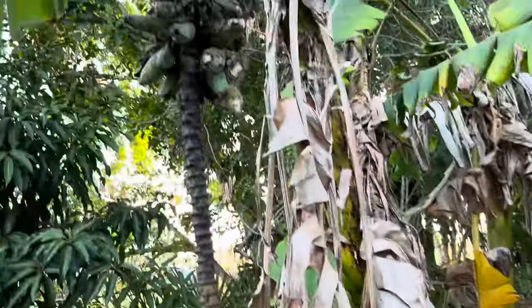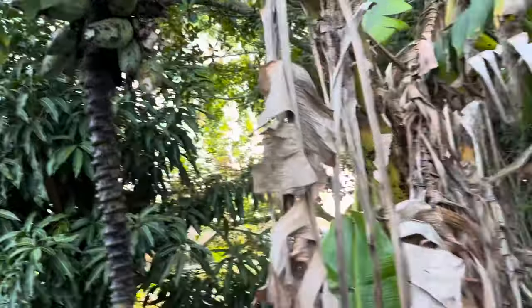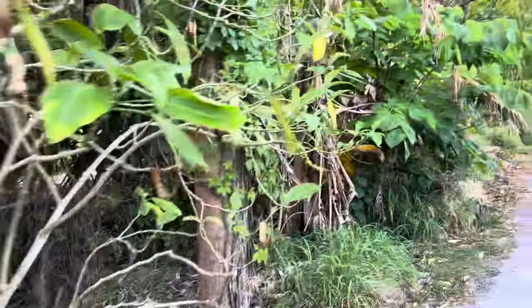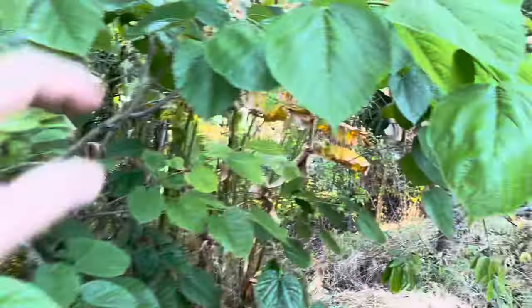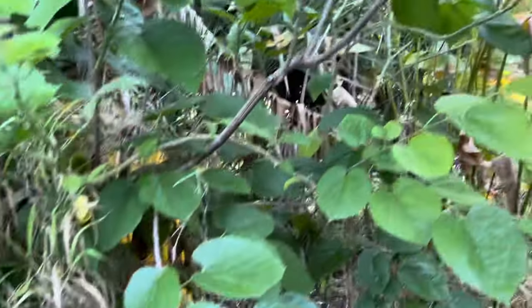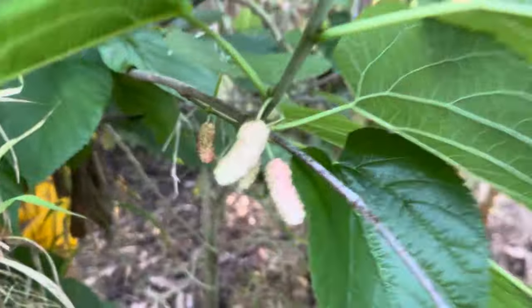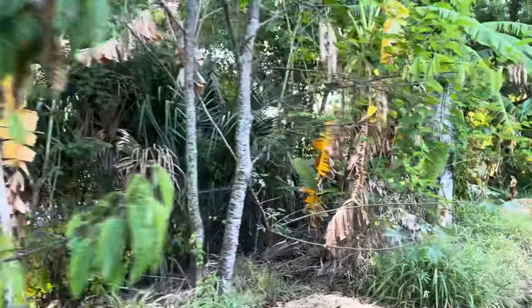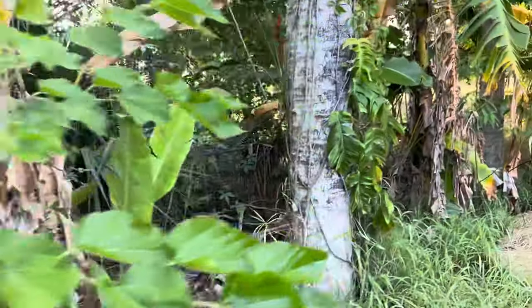I had a big rack of bananas here, but some creature has been terrorizing them. But as long as they go for one and not all of them, I'm okay with that. These are mulberries that the bird's been getting all of them. And this mulberry is so good, and I haven't gotten any one fruit off this. So irritating. These are our lychee trees that do not like the drought, but they've never been watered, and I'm not about to water them. It's the world's best mulberry.